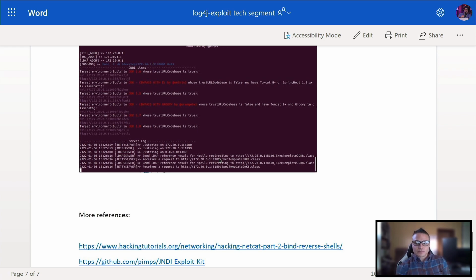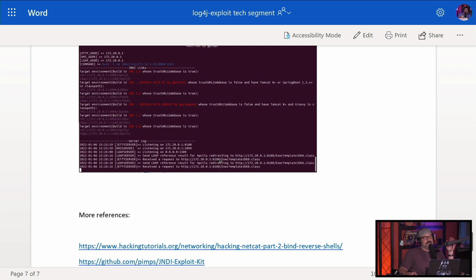I got that wrong in the beginning. JNDI is the remote class loading, and it can load that over RMI or LDAP or other protocols. And that's what the exploit kit gives you. I mistakenly call that JNDI. It's not. JNDI is the class loading structure, and then how it loads that class is the specific other protocol.